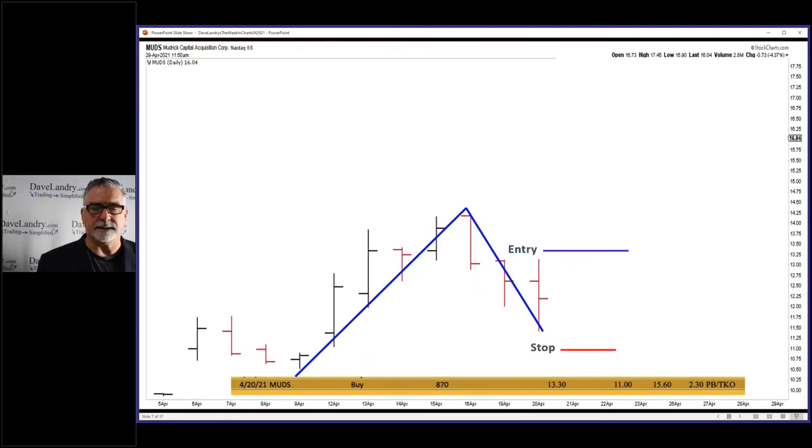And in this particular case, the stop is down here, really not that far below the low. So it's almost kind of textbook in nature. High plus a little wiggle room for the entry. Low plus a little wiggle room for the stop. So above the high, below the low, respectively, entry and stop.